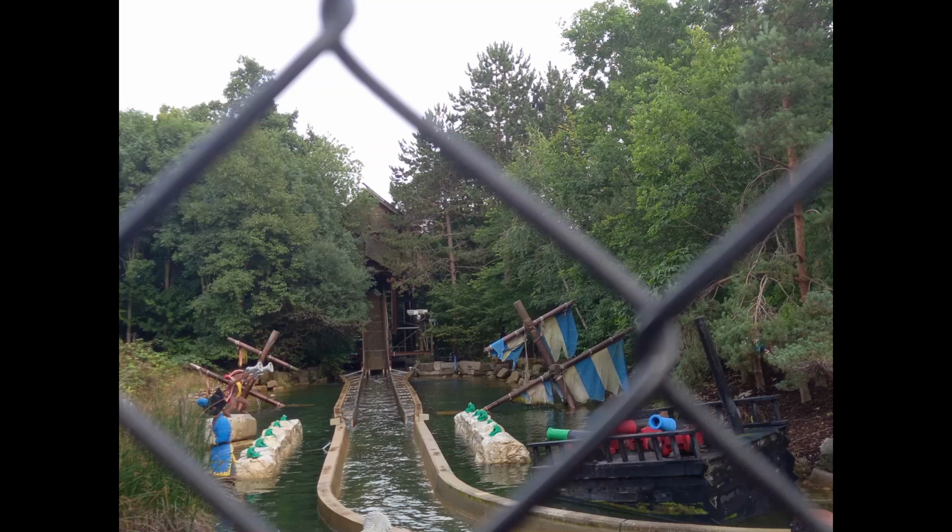I remember going on and thinking it doesn't really feel like much at first, but then all the water just piled on top of me, and I got absolutely soaked. It is one of the wettest water rides I've ever been on. It's insane. Also at the bottom of the drop there's a bit of theming. There's a couple of pirates, and there's also a sunken ship. And that drop is really the main end of the ride.